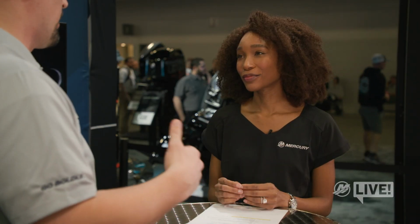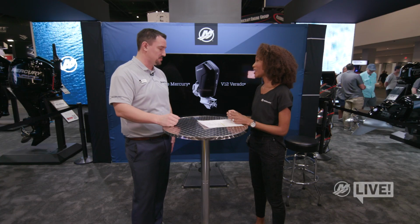It also offers lower RPM at cruise in the second gear. That feeds into the fuel economy. And provides customers kind of that improved fuel efficiency to go farther, explore more places. Exactly. And they could be out on the water longer, enjoying their day with better fuel economy.